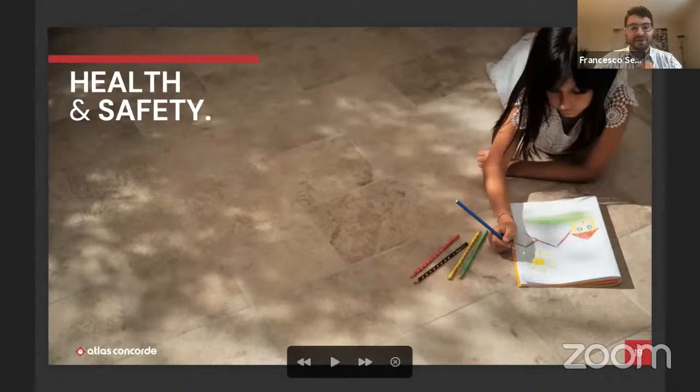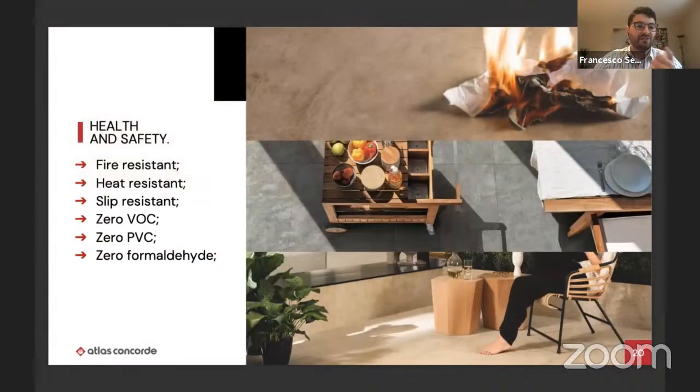Really resistant material, printed in a very high definition, and it also has very good technical characteristics, which are obviously the fire resistance. So the porcelain tiles are classified A1 for fire resistance, unlike, for example, obviously wood. It is completely heat resistant, so you can use them for outdoor pavings, but you could also use them for kitchen tops and vanity tops, where you can just lay something really hot on it and nothing's going to happen.